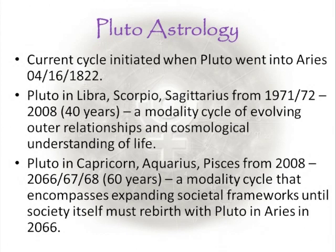And this one is expanding societal frameworks until society reverses itself the next time Pluto goes into Aries in 2066. So we're looking at 60 years here of dealing with how society is structured, Capricorn, how society wants to revolutionize itself, Aquarius, and then how society is going to find the deepest understandings of life possible. And every time Pluto goes retrograde, it will stir this energy up.